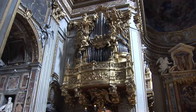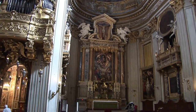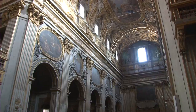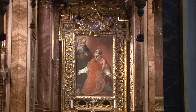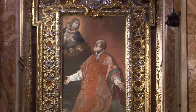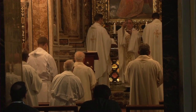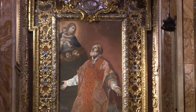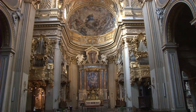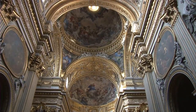This was built in the late 1500s, built in the Counter-Reformation style, and it was built for a particular priest named Father Neri, Filippo Neri. And he was a great leader of the church, and the order of the Oratorians is his school of thought in the Catholic Church. And he believed in the joy of life and also simplicity of life.